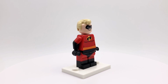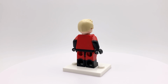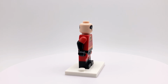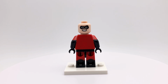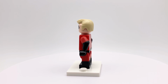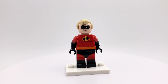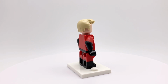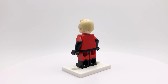Next is the second version of Mr. Incredible from the Underminer Bank Heist set in 2018. This version has printing on both sides of the head. One side is a smile with a closed mouth and the other side is a smile showing his teeth. Compared to the previous version, the logo is moved slightly lower and is a bit larger, the belt is on the torso instead of the hips, and the black trunks are a little more rounded instead of a V shape. If you want to buy this figure today, he's worth about $7.